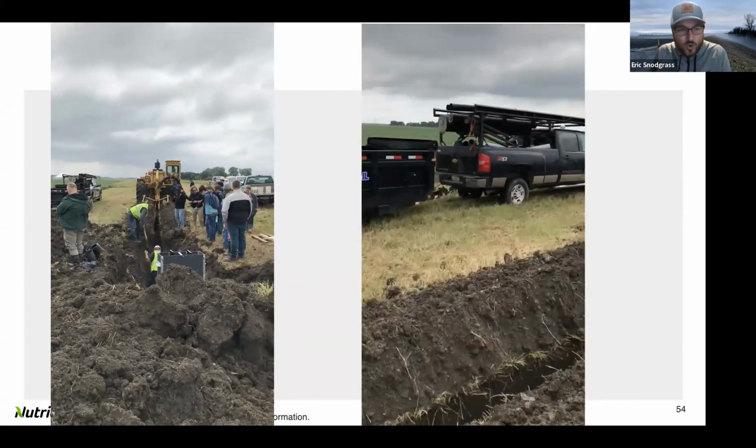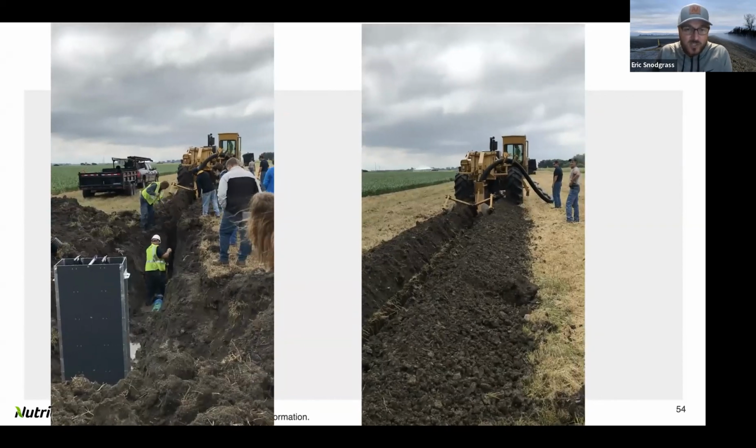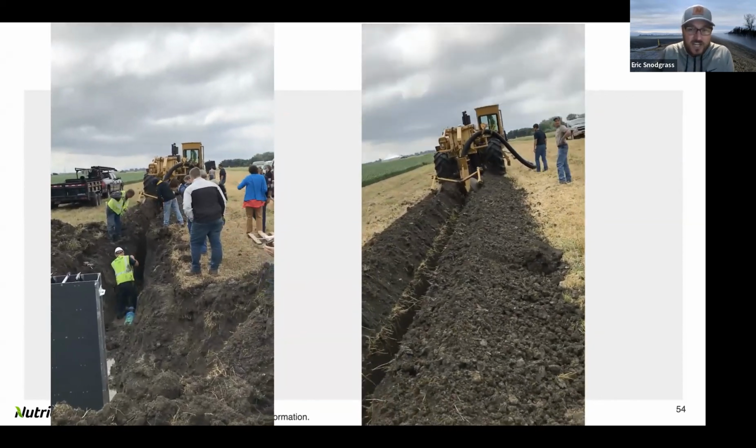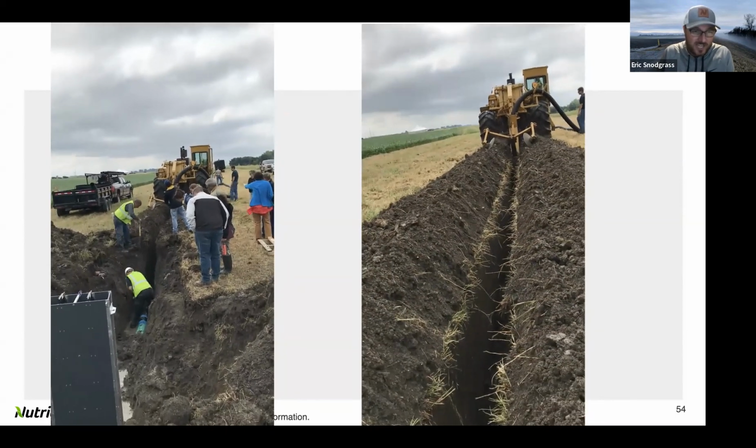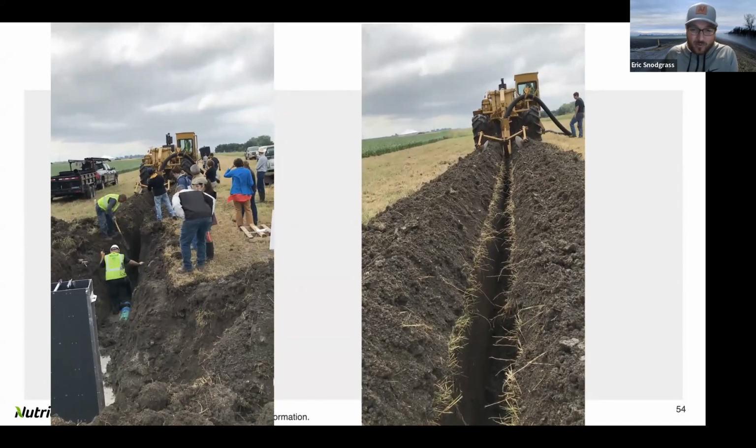It was an absolutely incredible thing to see. To be honest with you, what I was most amazed with was that they dug down 9 feet and it was all topsoil down there. So this guy's got a really, really good farm over here near the Embarras River.